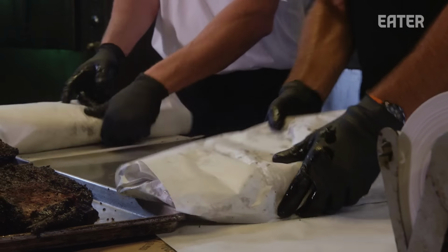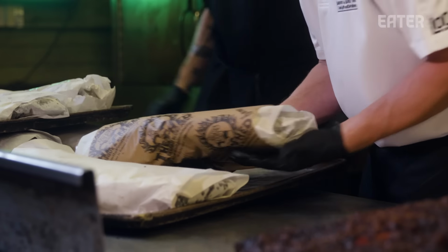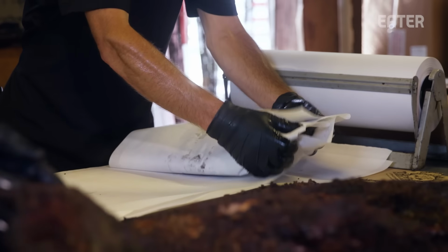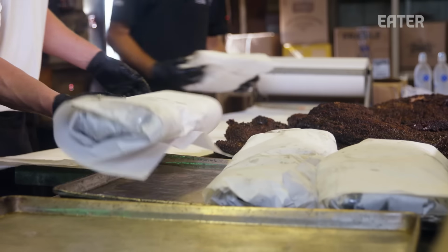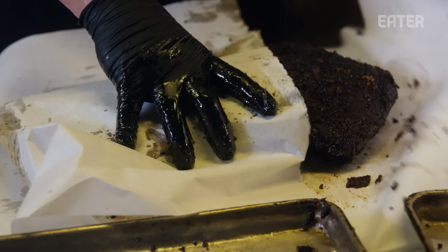We've tried so many different ways. I mean, we've wrapped them in cellophane before, we've wrapped them in foil, started doing the butcher paper, and that butcher paper just solidifies all the juices and makes that bark just stick right to the outside of every slice. But we're just trying to keep them to right around 150 degrees.